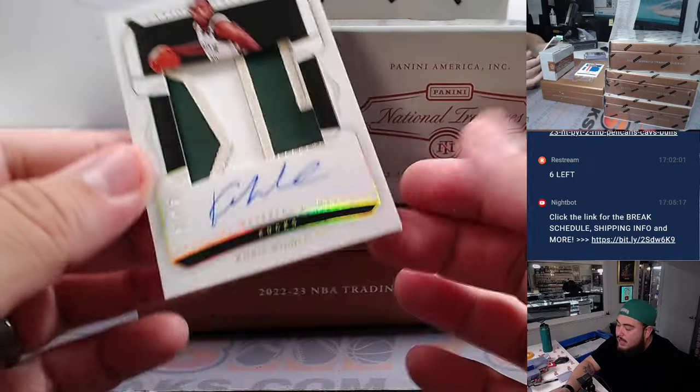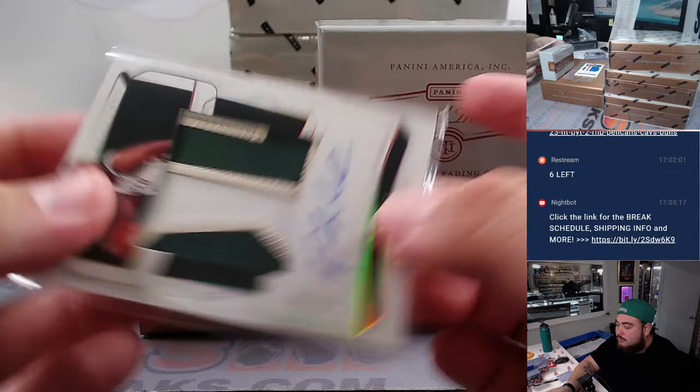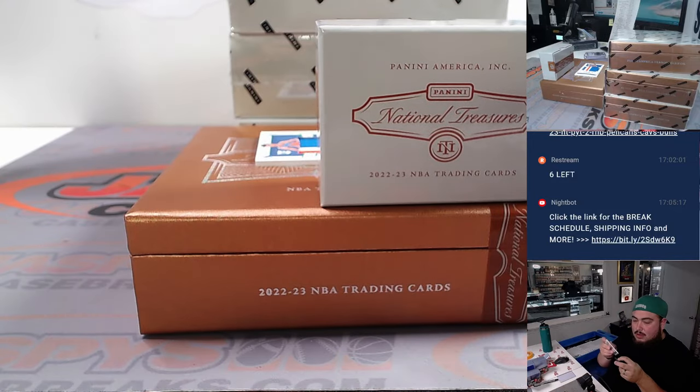All right, then we have a Khris Middleton. Beautiful patch and autograph. How about that? 2 out of 25. Bucks. That is 2. David B.